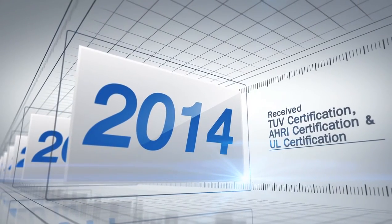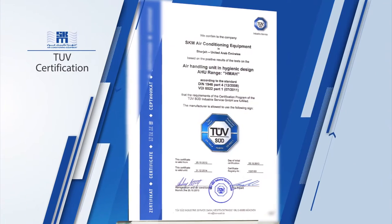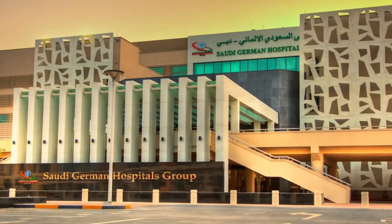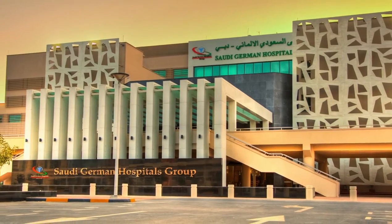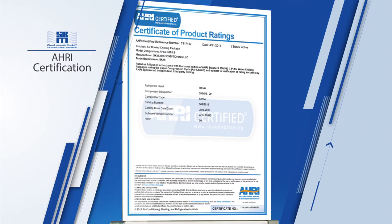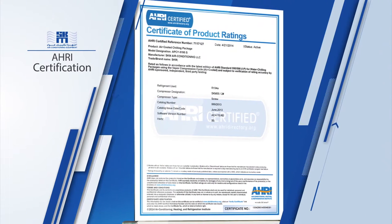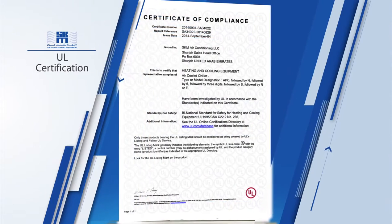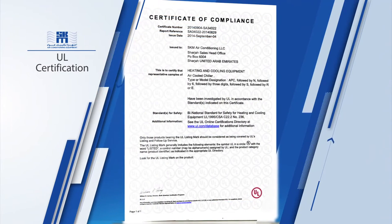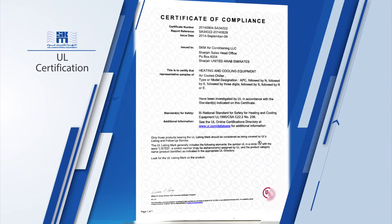2014 was successfully met with SKM receiving TUV certification for its hygienic air handling units that are used in hospitals and laboratories. It was also awarded the AHRI certification for its air-cooled screw chillers. In the same year, UL certification was also acquired, certifying that SKM is fully complying with international safety standards for its products.